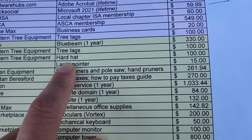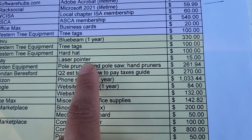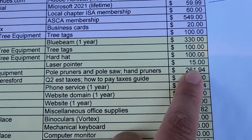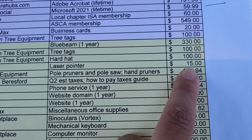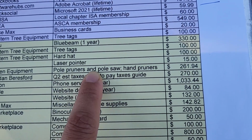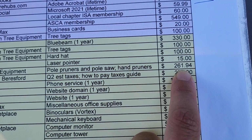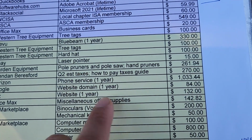Then hard hats, if you're working on a construction site, that's $100. Laser pointers are good for pointing at different parts of trees. You have to buy specific ones that are bright enough in the daylight, and the one that I found is not very good quality, but it was cheap. It was $15. And pole pruners, pole saw, hand pruners. I actually rarely use these, so this could go in the next category, but again, it's going to vary depending on what kind of work you do.